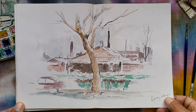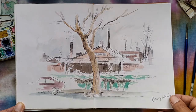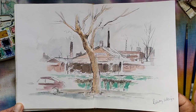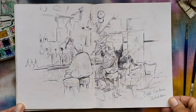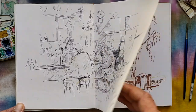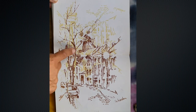That one, I think that might have been the one where I remember where I finished it, and I was holding some water in a little cup in my hand, and I threw it onto the pavement and it froze instantly. And then I was really struggling to walk because my joints had frozen up. The old Cafe Centrum in Schiedam, with this horrible bleed again from the next page, which was quite a nice sketch of Schiedam itself with the windmill.